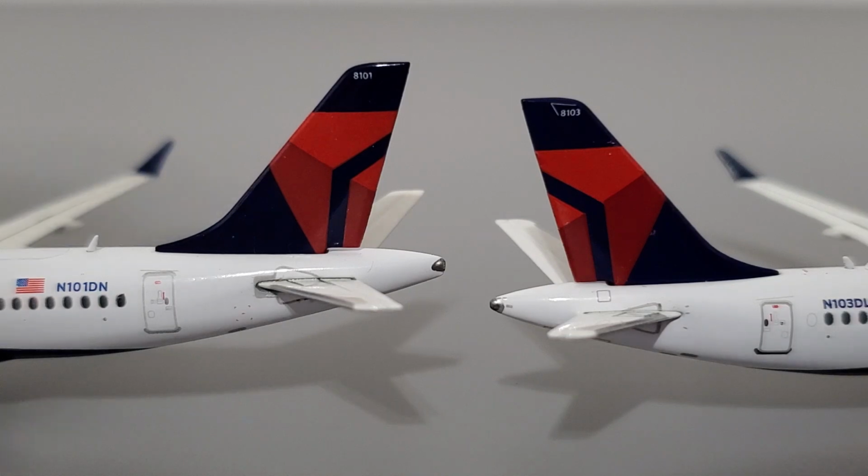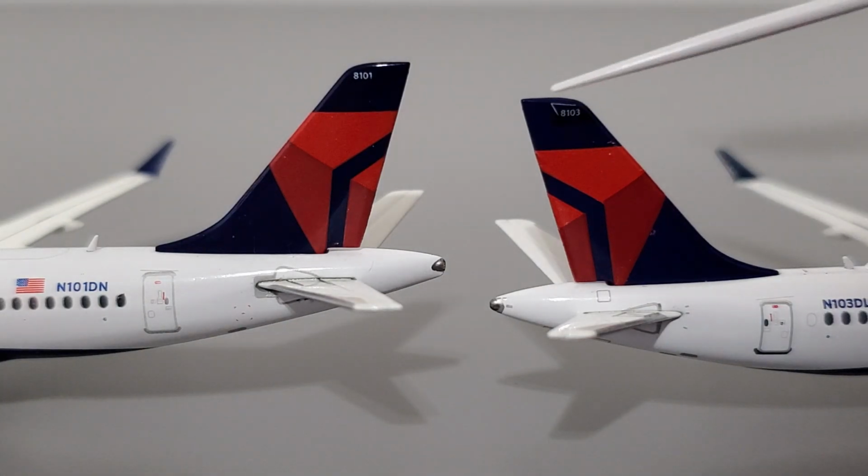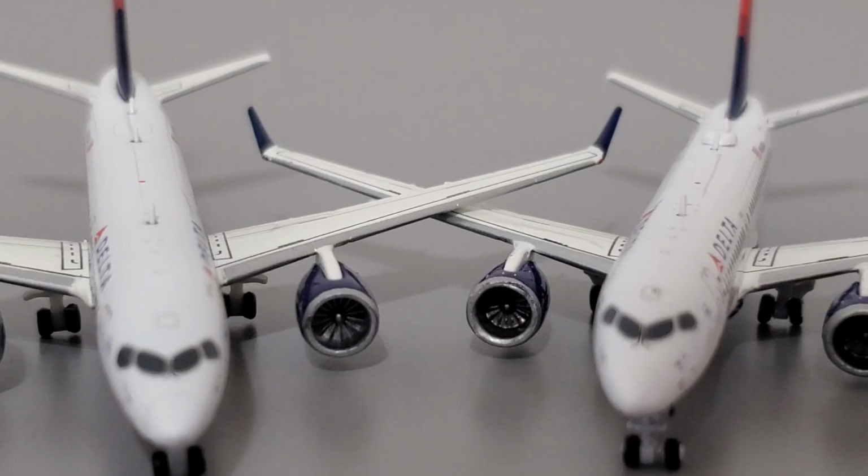Overall, there's really not that much of a difference back here, except for maybe this one line of printed detail in the 2022 example. But aside from that, they're pretty much the same. Both of them look pretty good. They look pretty solid, and I think just like the wings, they're tied back here as well.